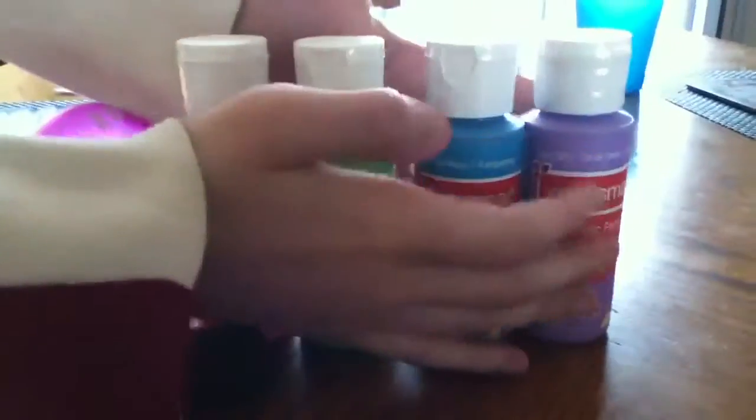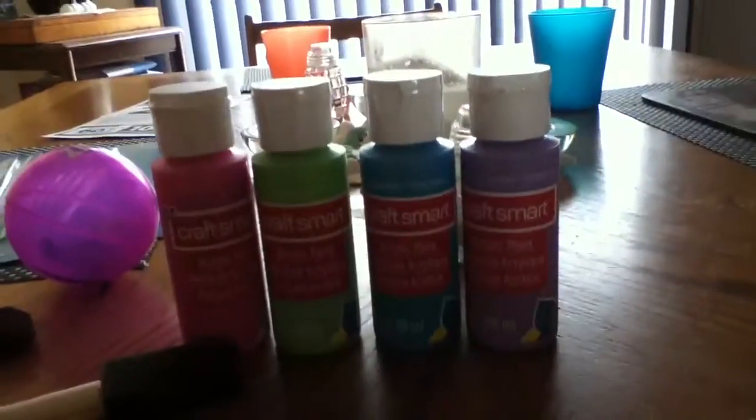Okay, so then the next item is by Craft Smart. This one's in bright pink, and it was 99 cents. So that's 99 cents for all these: apple tart, turquoise, and grape taffy. These are all really nice neon colors, and this one really reminds me of Easter. Easter's coming up soon, and that's why we wanted to get these colors.